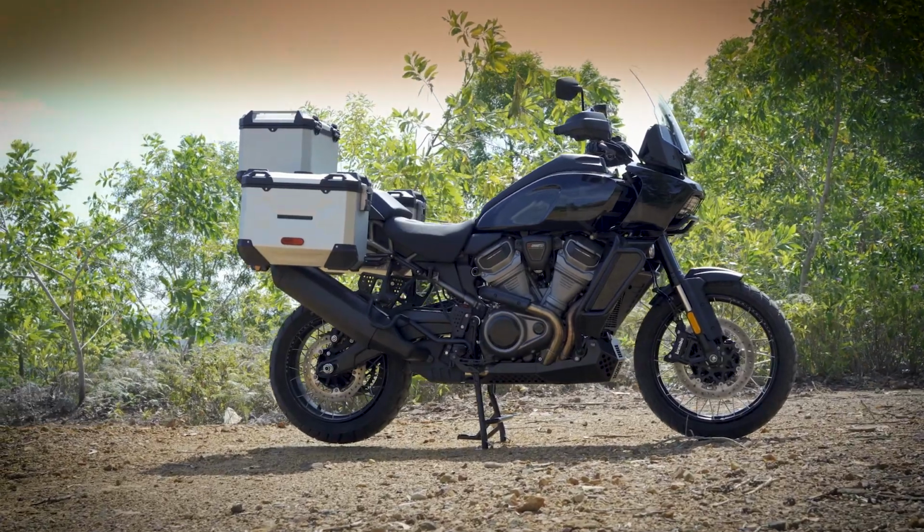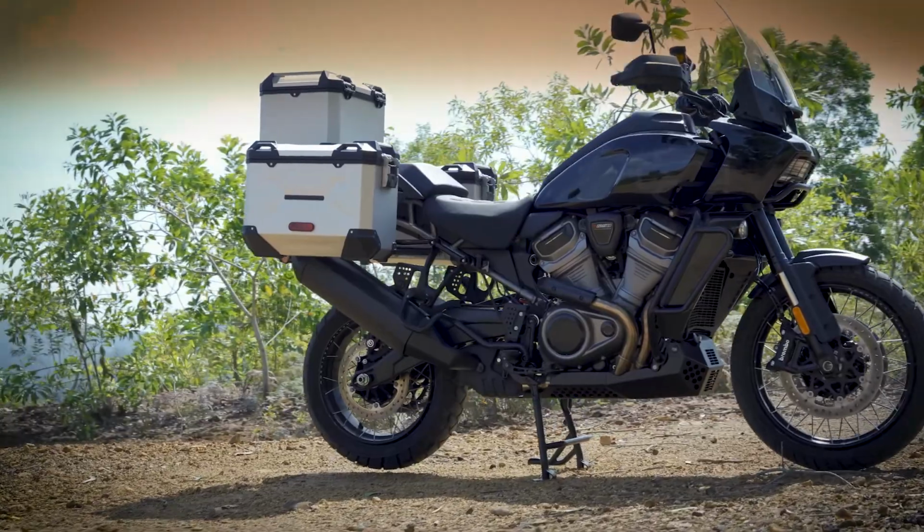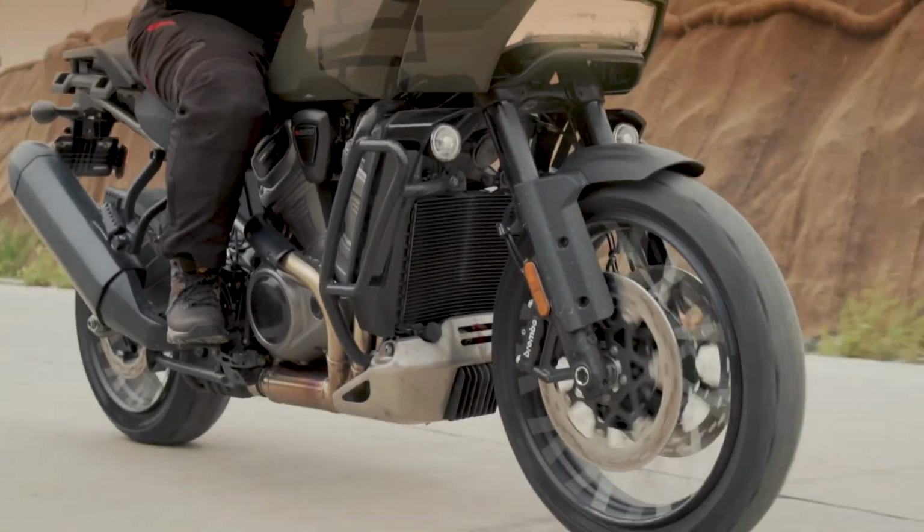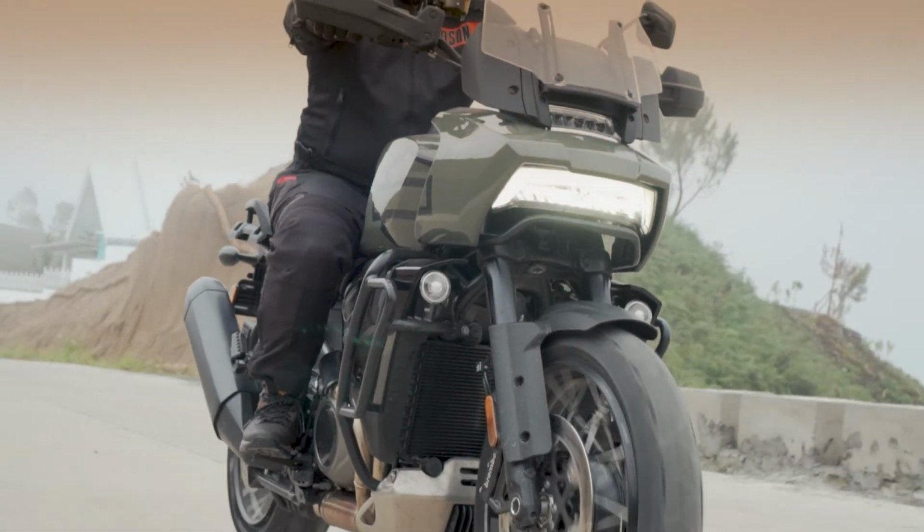It's actually my first time to ride a Harley-Davidson bike and a 1250cc bike, so I was really hesitant to hop on the bike. But once I got on, I was surprised by how light it actually was, considering it's, I think, a 550-plus-pound bike. It's a very nimble bike, easy to manage, especially off-road. On-road, it's agile. It's got very good power, torque is exceptional, and more importantly, I think the handling is superb.